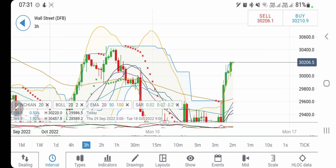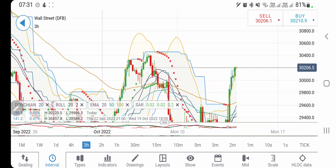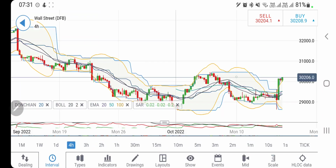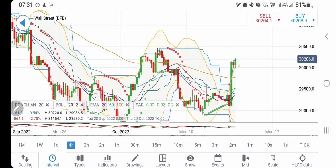Also, on the downside, the only sell position today I will recommend is at 3,100 levels. In fact, below that 30,000 is a very strong support. Now look at the 4-hour charts. On the 4-hour charts too, after forming a double bottom, it is trying to give you a greener candle. Probably it can give you a stronger rise. If it continues to trade beyond 3250, you can expect 3,300 and then 3,400 levels.